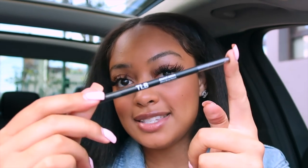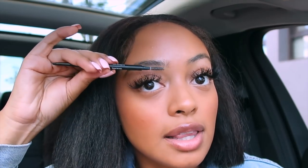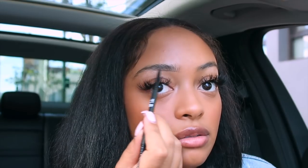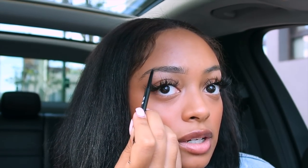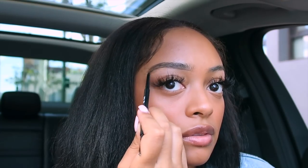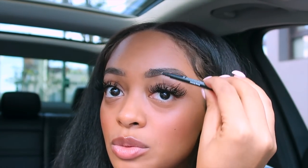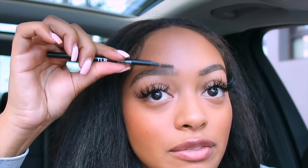I'm gonna take the TLB Exact Arch brow pencil in deep brown, and I'm gonna lightly fill in my brows just to give me a little bit more of a shape. I like a really nice, natural fill-in, so I'm not gonna do too much. The pencil is it, okay? It has the perfect point. The formula is really, really nice. It's super blendable and creamy, but it doesn't wipe away if you're super oily. I really love this brow pencil. Look at that. That was so simple and so easy.